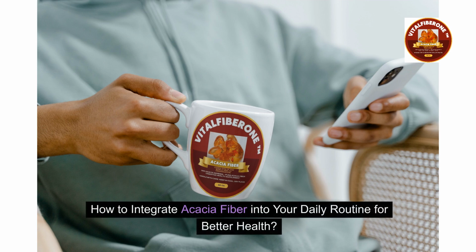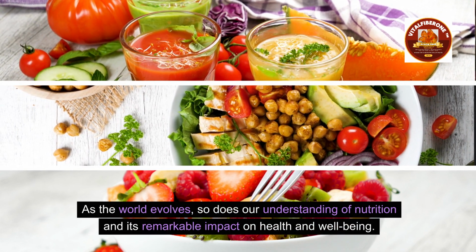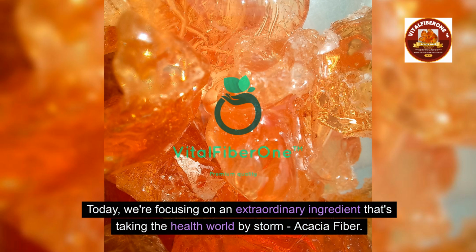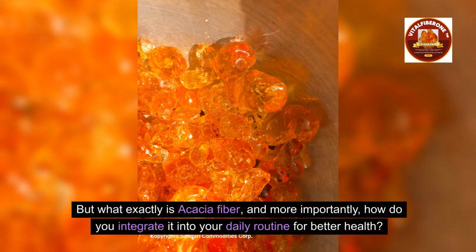How to integrate acacia fiber into your daily routine for better health. As the world evolves, so does our understanding of nutrition and its remarkable impact on health and well-being. Today we're focusing on an extraordinary ingredient that's taking the health world by storm, acacia fiber. But what exactly is acacia fiber? And more importantly, how do you integrate it into your daily routine for better health?